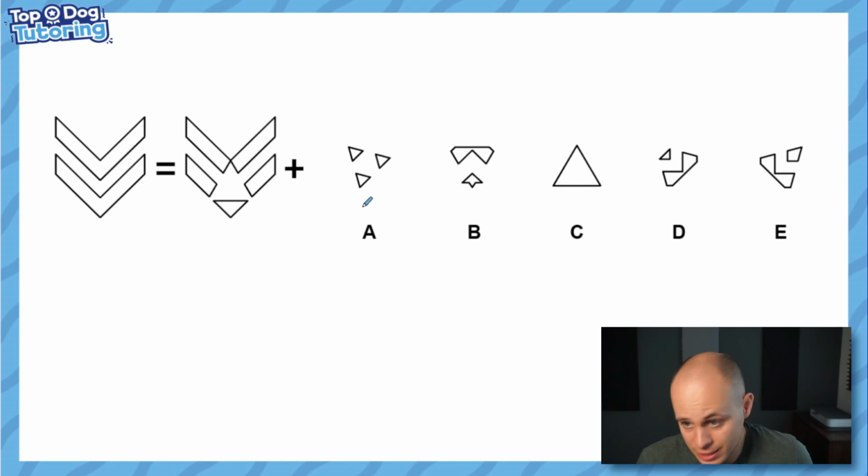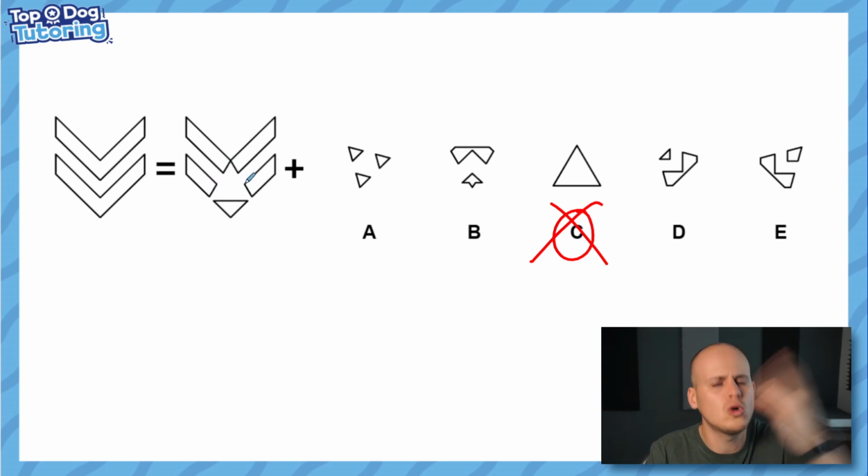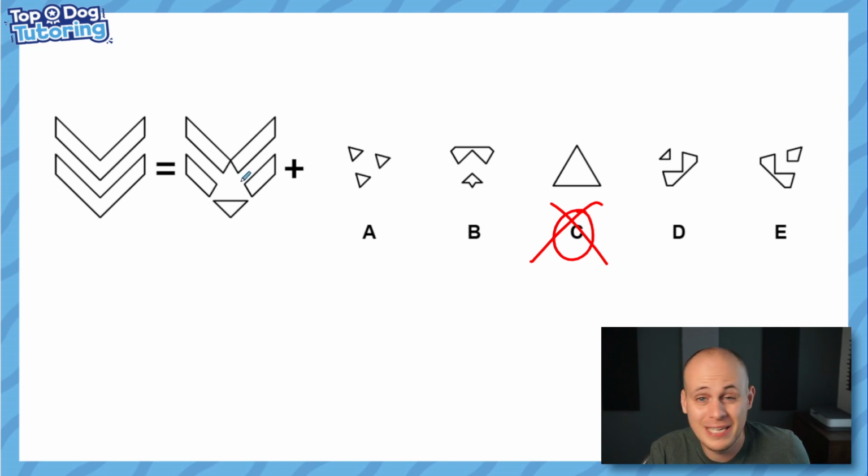If you said that the biggest trap answer is C, you'd be absolutely correct. That is wrong. Okay, well, C is not the answer. It just looks so good. It just like that triangle would fit so nicely into that space. But we don't care if it looks good. We want it to look like the original shape. And the original shape did not have a big triangle block in the middle of it.